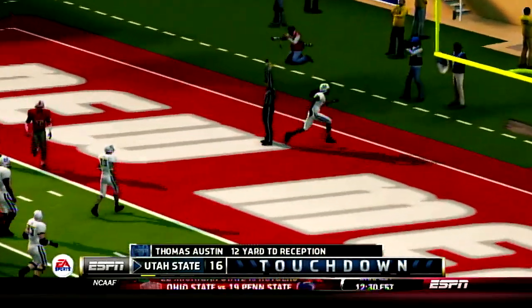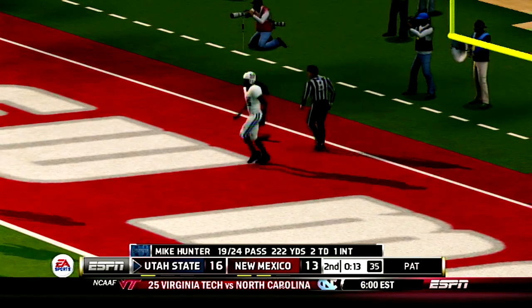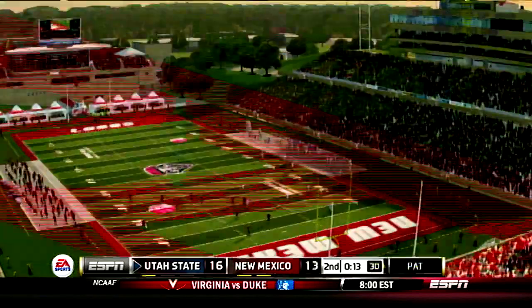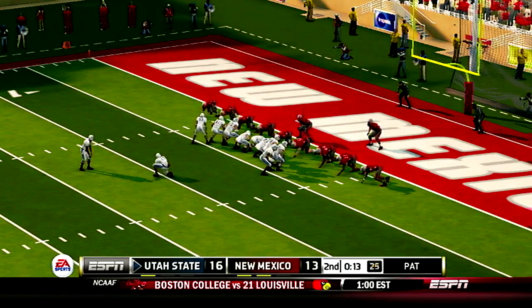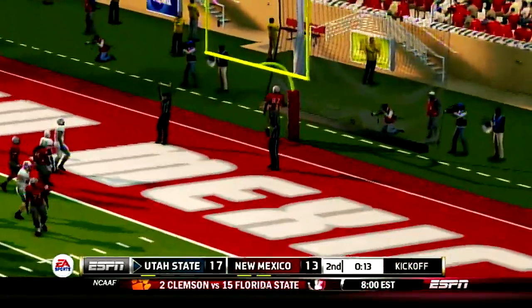Rose, complete, touchdown. And for Austin, that gives him a share of the school record for career touchdown catches. He's caught touchdowns in just about every conceivable way. But I'm sure having the record to himself would be even more important. And he adds the extra point.